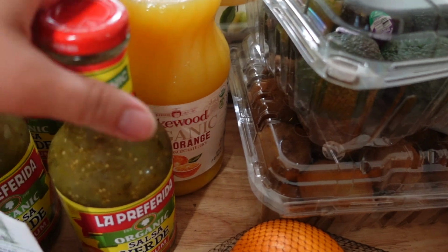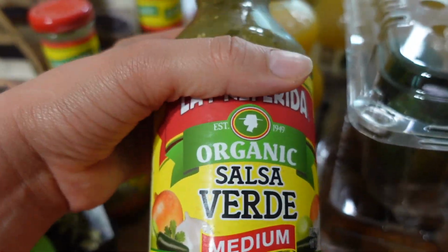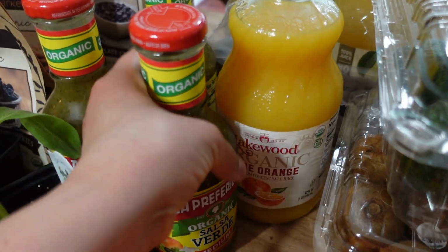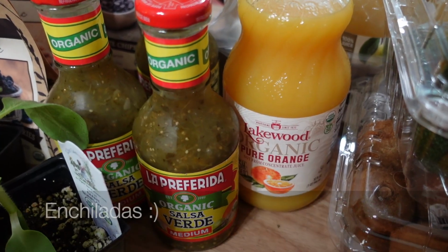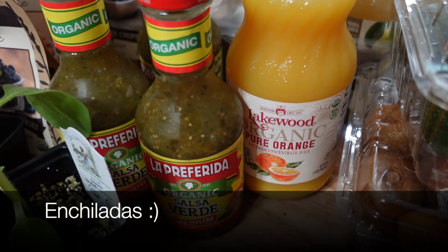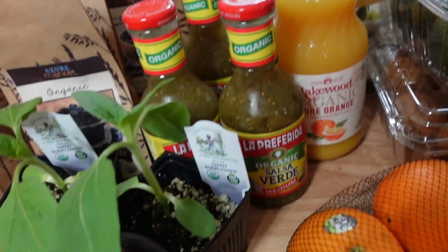I also stocked up our salsa verde. We don't cook with it too often, but it seems like I never have it when I need it. We use it in white chicken chili recipes. Probably something else that I can't remember right now. What did I need this for? So we'll have this on the shelf for whenever we need it for that.